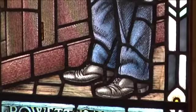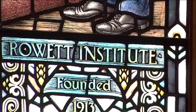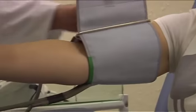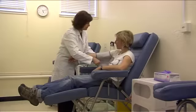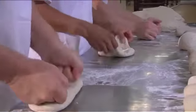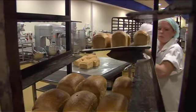Just a few miles away, as the salmon leaps, is the University of Aberdeen Rowett Institute of Nutrition and Health. They are taking a close look at what we eat and how it affects our health. One success story has been this: a bread specially developed for diabetics.